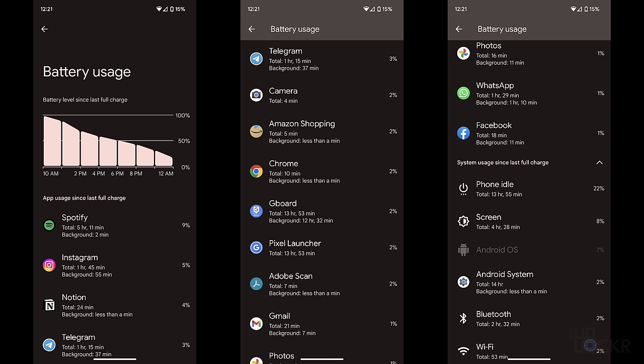With that in mind, though, here is a much more normal day and the usage for that, so you at least have something to compare it to. All right, what about the Pixel 7a?